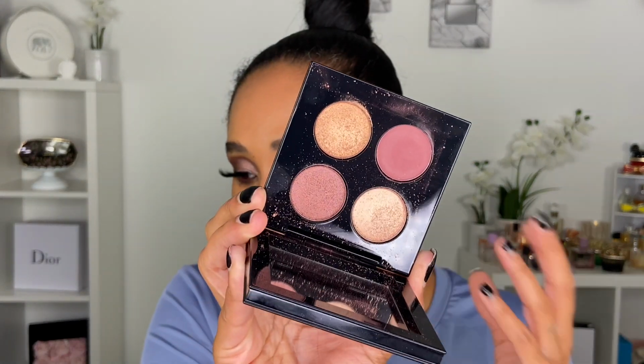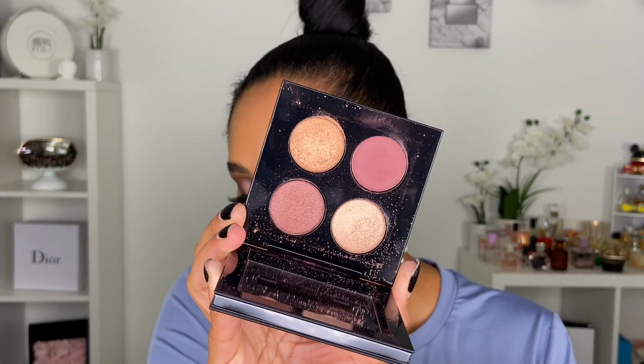Okay, some other eyes. We got a lot of eyes here. Another one that I thought some people might be looking at and interested in: Pat McGrath recently came out with two quads for the holiday. This is the Bronze Borealis one. I did a review on both of the quads, so I'll link that video for you. I like this quad. I think it's beautiful. Everything worked beautifully, no issues on the formulation.